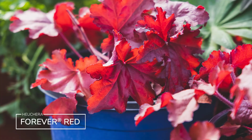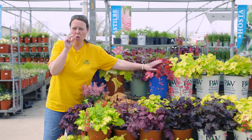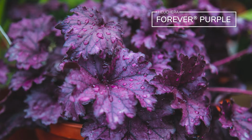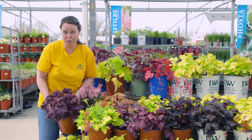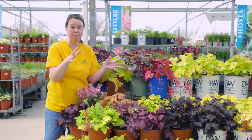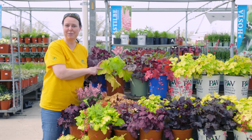You'll often find new varieties in this bright blue pot. So Forever Red is going to be nice and compact. Little white coral bells, if you will, or just bell flowers. And this is actually an extension to Forever Purple. And we love this coral bell too. Again, just a really deep, dark purple color, eggplant purple all season long. So again, depending on what colors you're looking for, there's really a coral bell for it. I've got Plum Pudding in the back, which has a nice silvery cast to it with a purple underside. So that's kind of neat if you're looking for a little bit more brighter color or reflective color in the shade.